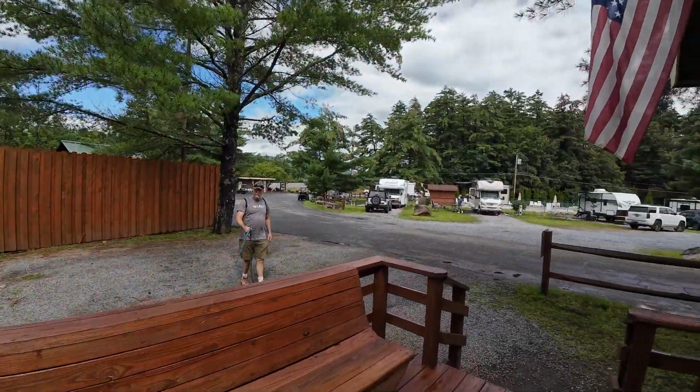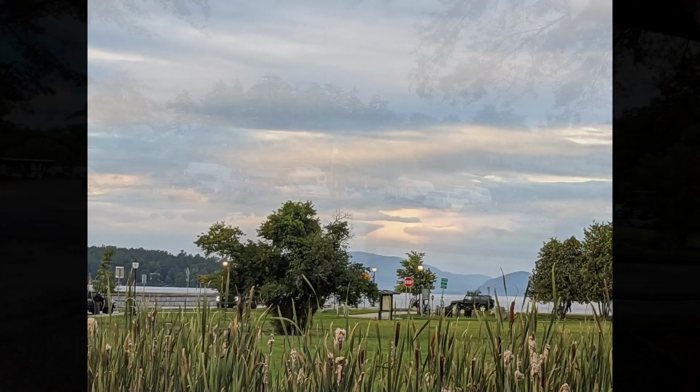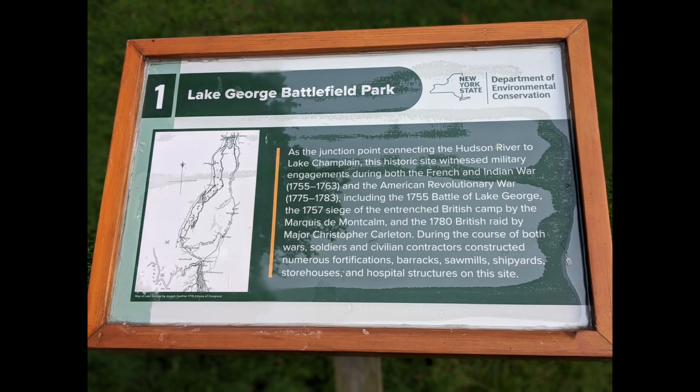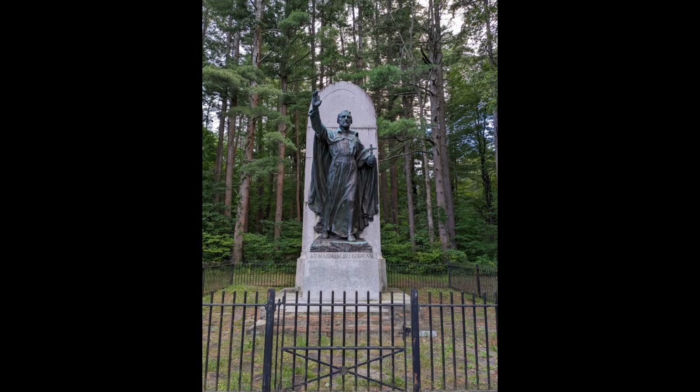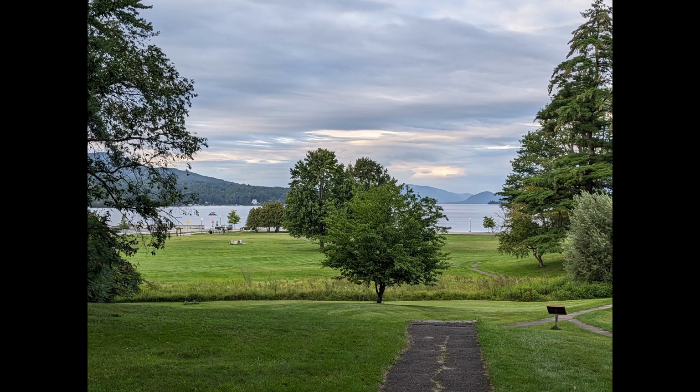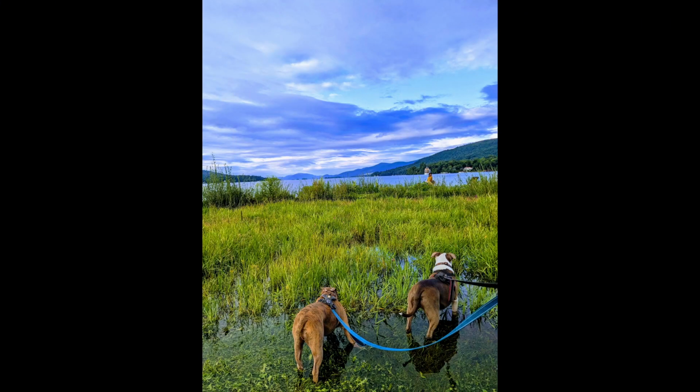If you've never been to the Lake George area, there is a lot you can do. From all the shops in the village to local hiking trails and boating on the lake itself, there's plenty to do. The Lake George Battlefield Park is a nice place to check out, and if you're into history, Fort William Henry is a must-see. The tour is well worth the price of admission.